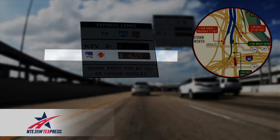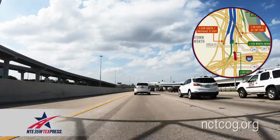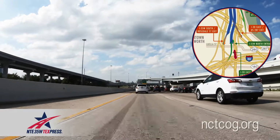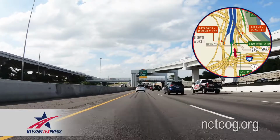The second line shows the pricing for vehicles with valid toll tags. If you don't have a toll tag, rates will be higher. For more info on regional HOV policies, visit nctcog.org. After passing under the pricing sign, keep to the left and enter the ramp for the NTE 35W TEXpress lanes.